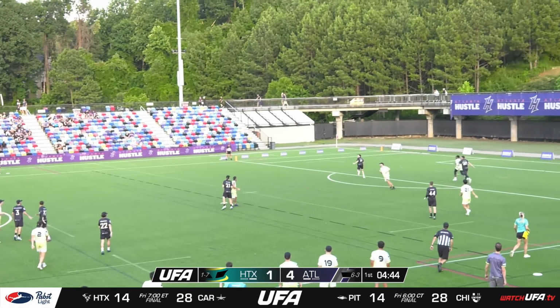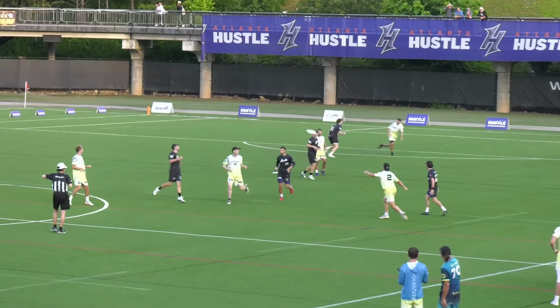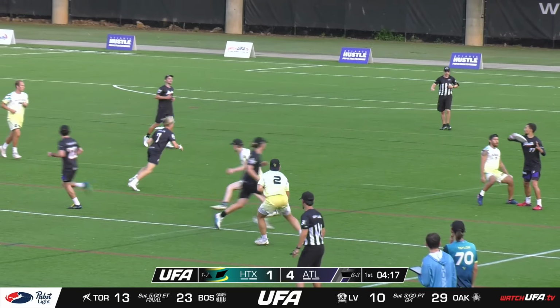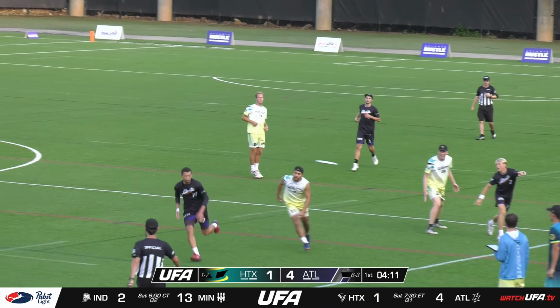Big huck goes up to the opposite corner. Tyler Randall is there, makes a great read. He gets up. Big play by Tyler Randall. Looks like nice help defense right there from Randall. Expect him to touch the disc a lot. He's just so hard for anyone to cover, and he just makes such good decisions.